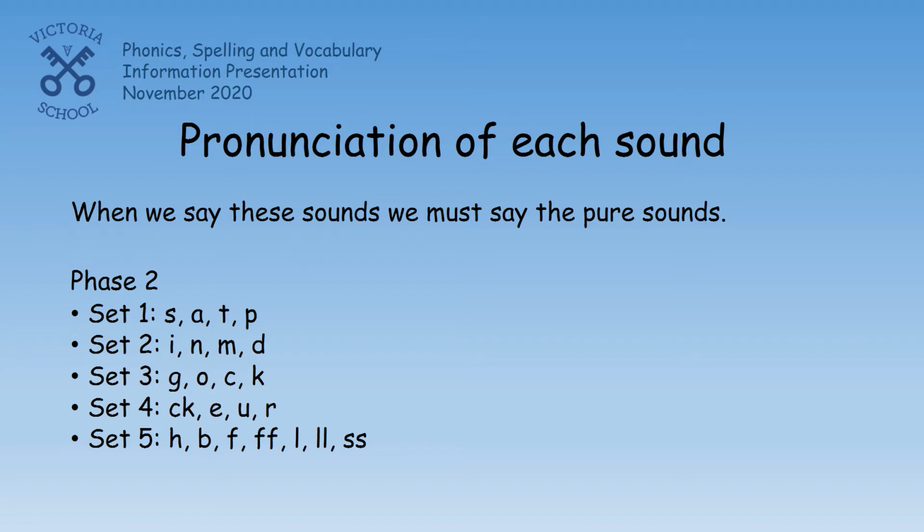It's important to point out that when we say these sounds, we must say the pure sounds. For example, the sound the letter M makes is M, it's not M. And the same goes for the letter S, it's S, not S. I'll start with phase 2 because there aren't any sounds in phase 1. If you listen to video 3, Mrs. Sargent explains what happens in phase 1, which is taught in nursery.